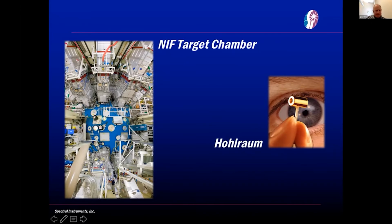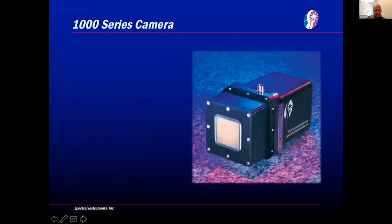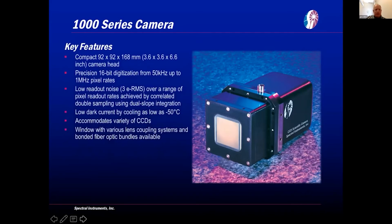Early on in the development of this, the NIF project needed lots of cameras. And one of the ones they asked us to develop was this, what we call our 1000 series camera. It's a fairly compact, for us, small camera, typically used for the Livermore project, a 4K by 4K CCD, moderately cooled. And it was typically fiber optic coupled into a streak camera.